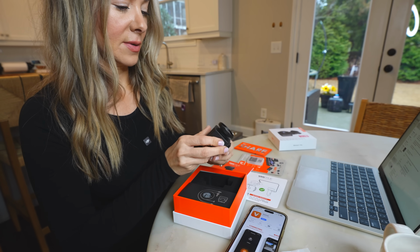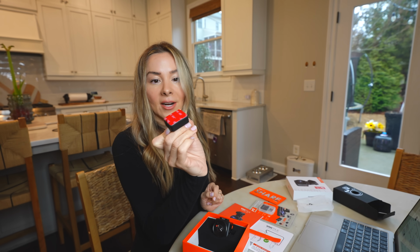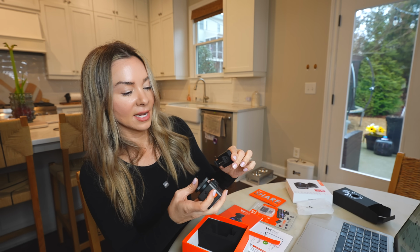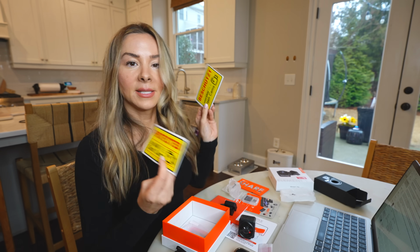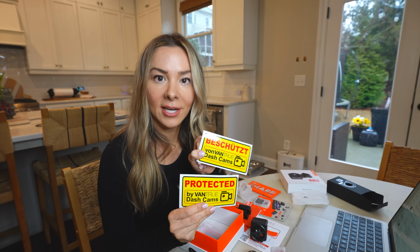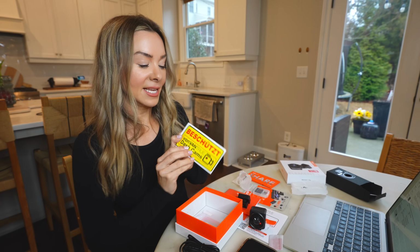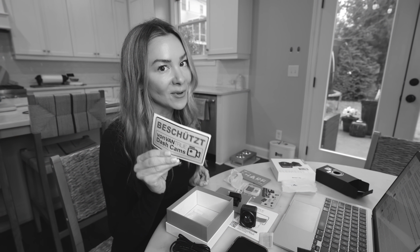It's a good amount of weight to it still. This is the mount right here. This just sticks right onto the glass, and see, that just slides right in there. Like, that's it. The best part is it comes with the stickers to let people know that you have a dash cam, don't mess with me. That is especially useful these days if you own a Tesla.